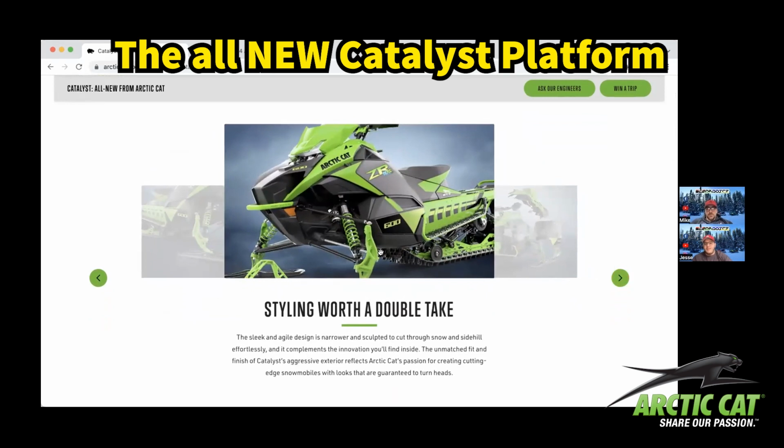But I think just to start, it's coming in a 600, which is definitely not the best for some of the guys that want the higher bore sleds. But if you're patient, I guarantee you that they'll have those coming for sure.